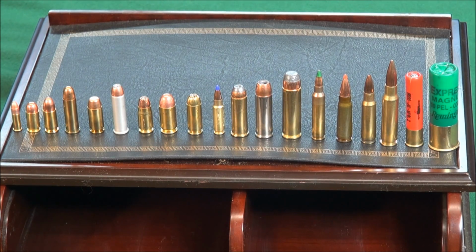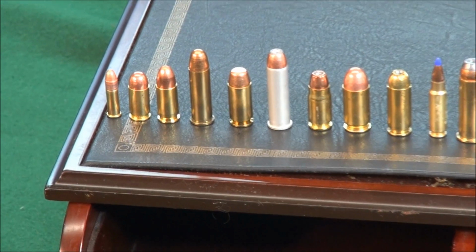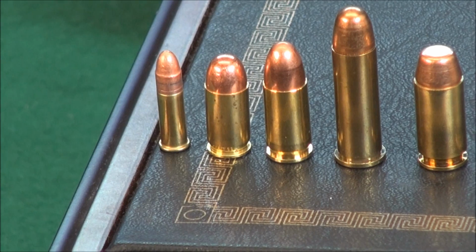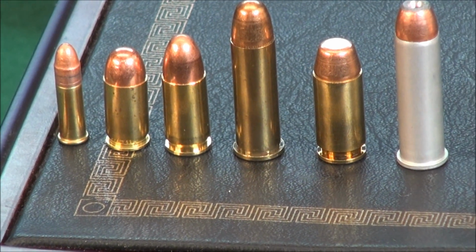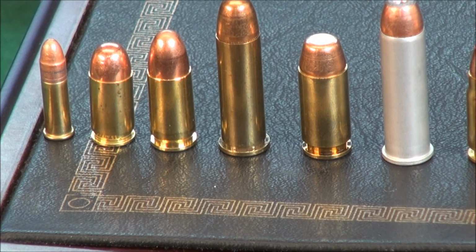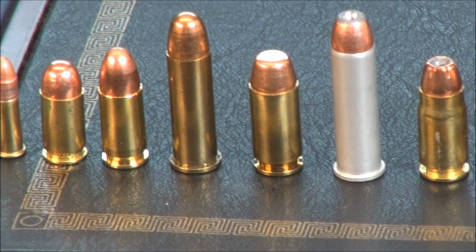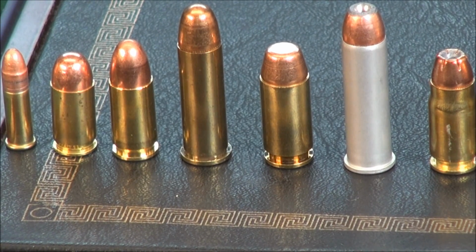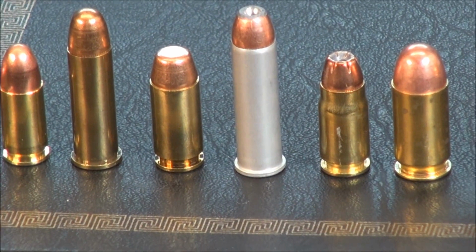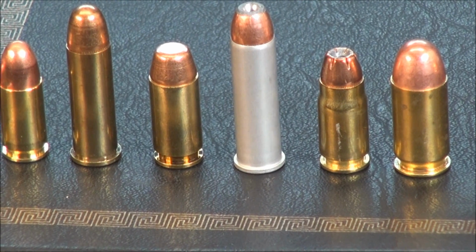Let's start on the left here, looking at the rounds. Of course, we know the 22, well-known, proven, and all these rounds I'm about to show you are proven. Then we have the 380, and then we have a 9mm. There is your 38 Special. Wonderful gun. We're going to talk about all these rounds inside of a gun here momentarily. Then you have the 40 caliber. There is your 357 Magnum, that silver round right there.